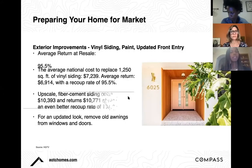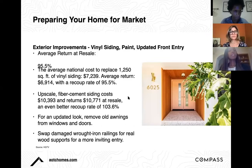Okay, so next, it would be exterior improvements. So this would include maybe updating or replacing or installing new vinyl siding, painting the exterior, updating the front entry. The average rate of return here is about 95.5%. The average national cost to replace about 1,250 square feet of vinyl is just about $7,200. And so again, you're going to recoup about 95.5% of that.